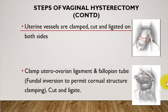The next step is clamping of the utero-ovarian ligament and fallopian tube. Here three structures come: the round ligament, ovarian ligament, and the fallopian tube. Sometimes it is difficult to clamp these structures if one goes from below, and at times we have to do fundal inversion to permit the cornual structures to be clamped. Once they are clamped, they are cut and ligated. Once this step is done on both sides, the uterus and cervix are removed.